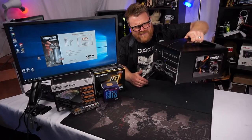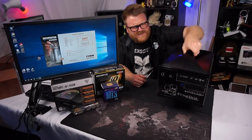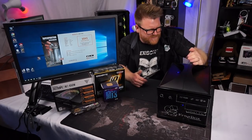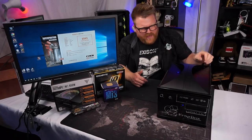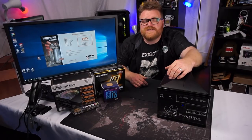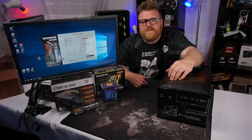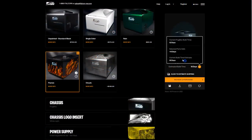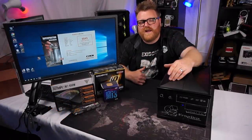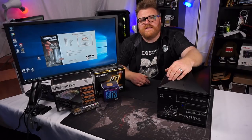But this is going back like 13 years, probably. This design's been around. I think this is actually originally a Silverstone case that they had modded for their Fragbox. I thought it was really cool because I remember seeing this exact thing when I was researching some LAN game boxes, probably back in 2008, and seeing the price on these things being well over $3,000 to $4,000, and you can still equip this with a Core i9 and two GPUs. So if you wanted to, you could build one of these at Falcon Northwest right now with two GPUs in it, and it'd be well over $10,000.